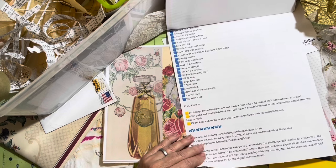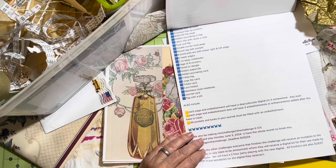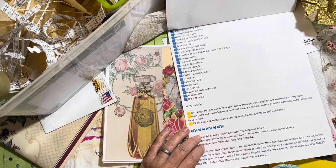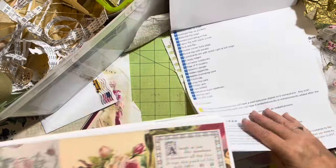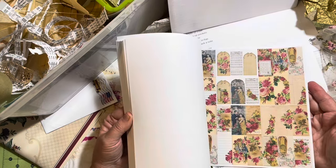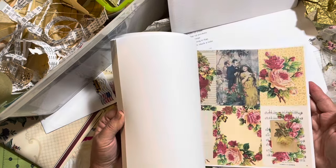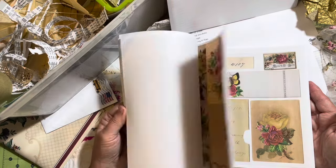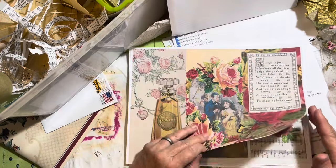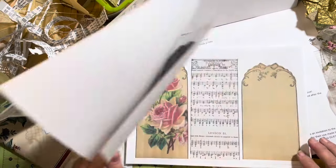As with all of the challenges, everyone that finishes on time and posts their items in the post gets invited to a virtual internet party. We call it the VIP. And there you receive a digital kit. For April, they received this kit. This is the Roses and Perfume digital kit, and it's really colorful, with perfume bottles, and it is going to be a lot of fun to use. Plus, we have these fun tags added.